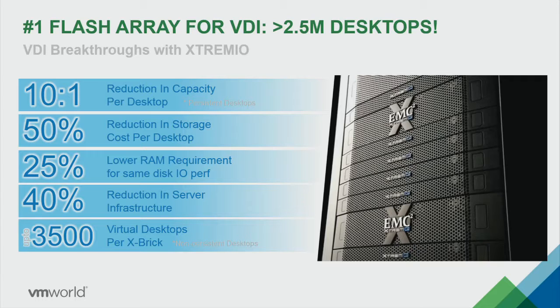Another thing, if you buy storage, you read the small print. The small print on this one is 10-to-1 reduction in capacity for full clones. Full clones, obviously, have a high level of dedupability, so you take that into account. For linked clones, you're going to be a lot lower, somewhere around 3-to-1. And if you enjoy levels of compression or dedupe, you end up with these crazy numbers down the bottom, which is 3,500 desktops per brick. Again, read the small print. This is linked clones. If we're using full clones, that number will be less.